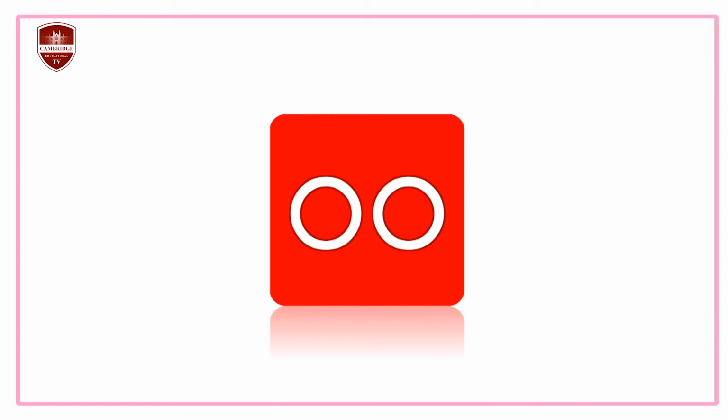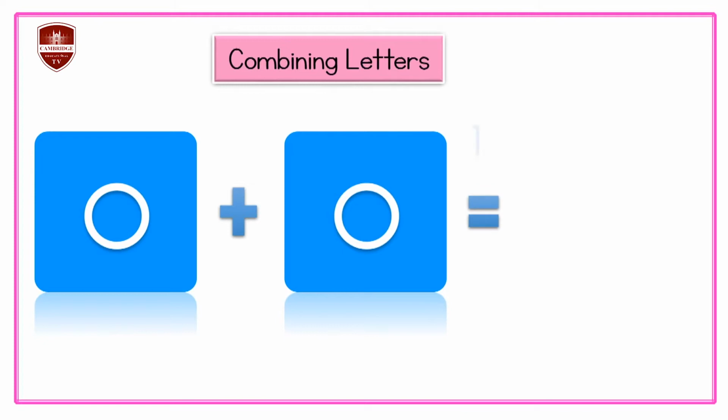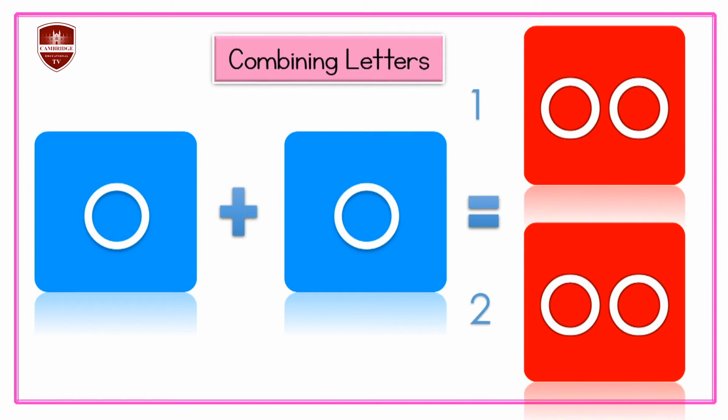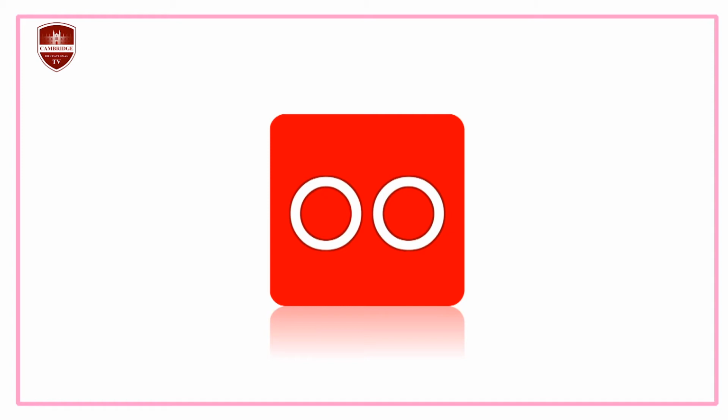Today, we are going to read the words with two letter O's. When one letter O and another letter O come together, they make two sounds. The first sound is the long oo sound. The second sound is the short oo sound. Today's lesson, we will focus on the short oo sound. I will say the sound three times, so please repeat after me.